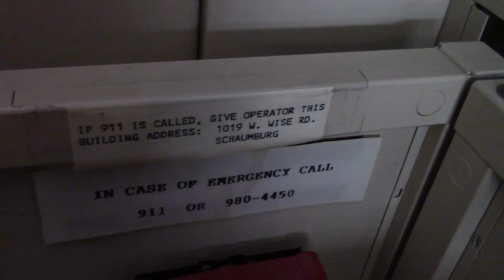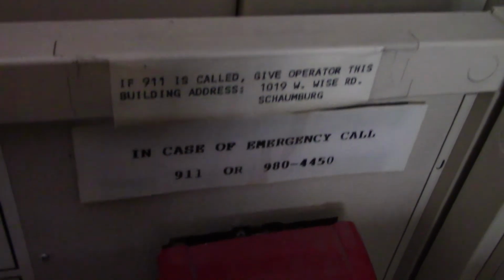The address of the building, as you can see, is 1019 West Wise Road. And a quick little cat view to show you the distance from this floor to the top floor. I'm not too sure why the building didn't choose to install an actual elevator, but this is what they have. And as mentioned before, this is screw driven. Here's the operating rails that they run on.